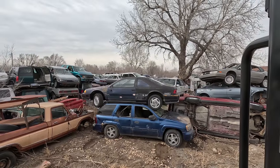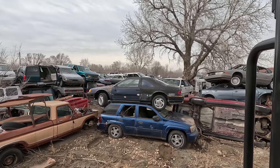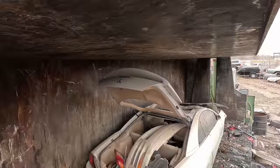When I was a kid, I loved these Thunderbirds of that body style. I thought they were the coolest things, but you know, you can't save them all. So I'm gonna grab it out of there and smash it.